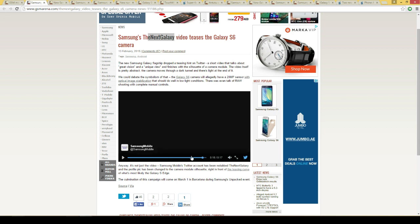There we go. Oh, sorry. Wait, there we go. I am hashtag the next Galaxy. So we can expect a camera module to be somewhat similar to what is pictured here.